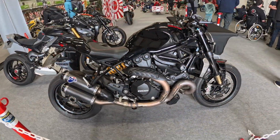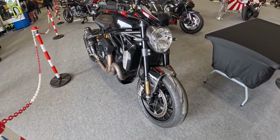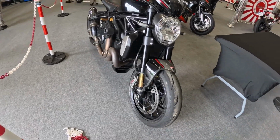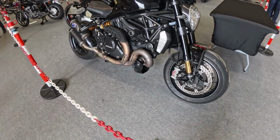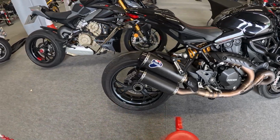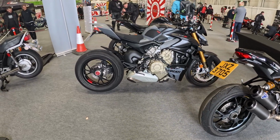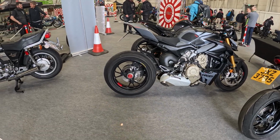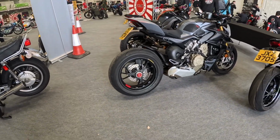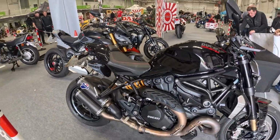We move into the more modern Italian muscle. A Ducati Monster 1200 in black. Apparently, it's the only one in Ireland with this exact colour scheme, according to the very proud lady owner. It's fitted with Termignoni carbon cans and looks like it means business. Next was a Ducati Streetfighter V4. All angry lines and wild performance, black and grey livery, single-sided swingarm, and a big Euro emission-taming exhaust under it. Not the bike for the faint-hearted, or to keep your licence.